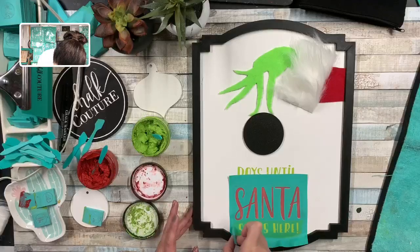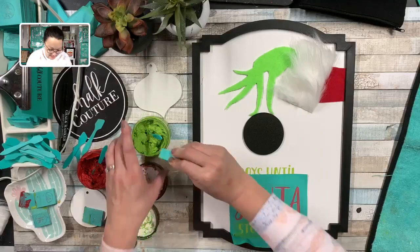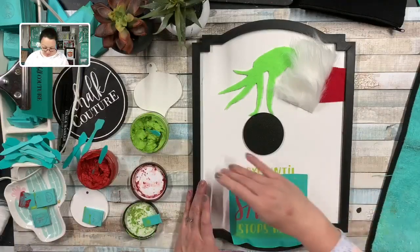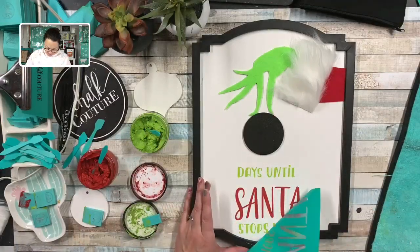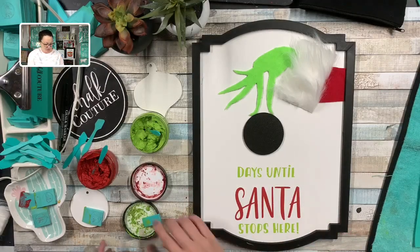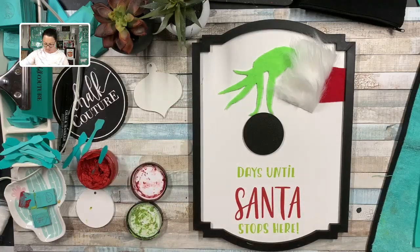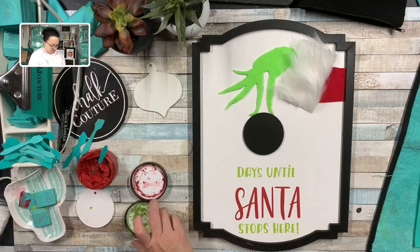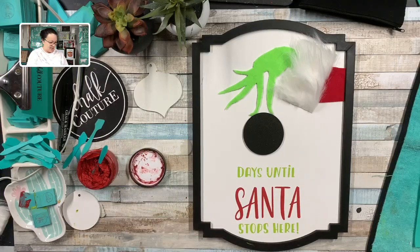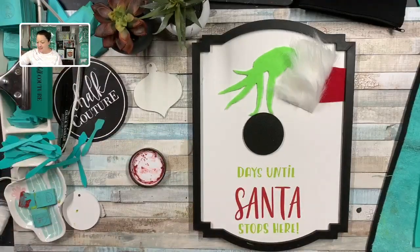Get all of that excess off so you can make much more. Ta-da! Okay, so let's move all of this stuff off. My transfer was still wet. I didn't fully dry it. That's okay. All right. And then, it's funny, maybe I should take off my glasses. I felt like I'd be able to see with my glasses on, but obviously it doesn't matter.